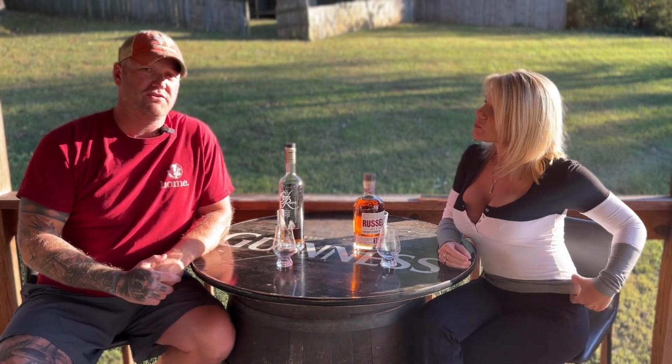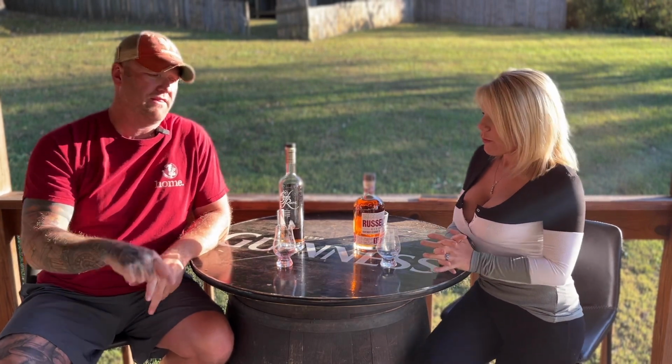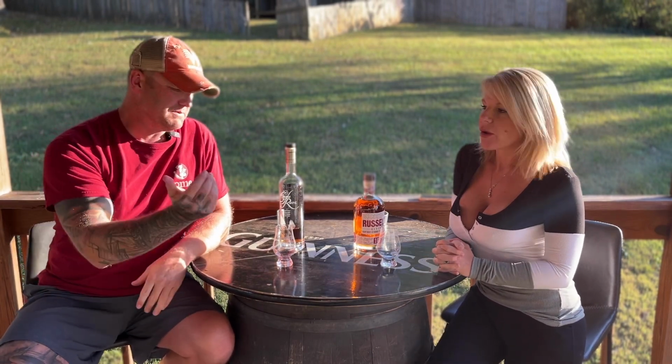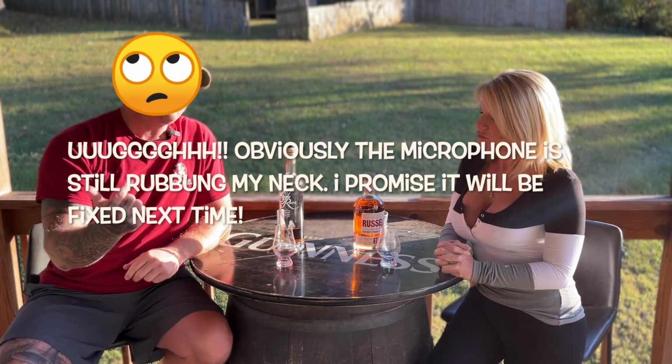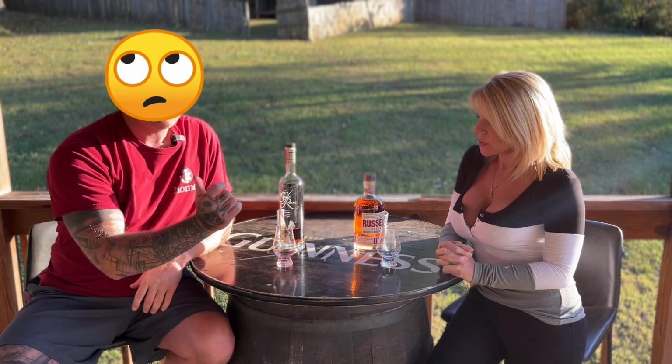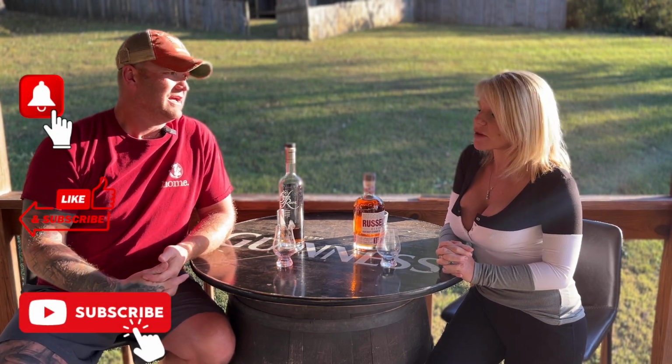Here we go, guys. Buffalo Trace versus Wild Turkey. Now, obviously, there is no Buffalo Trace or Wild Turkey on the table. That's because this is a Buffalo Trace product and a Wild Turkey product. And we chose these because they're both age stated 10 years. So I think a 10-year is supposed to be pretty good stuff, isn't it? Yeah, I would imagine so.